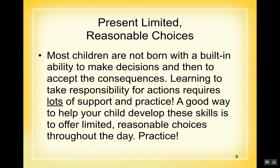Most children are not born with a built-in ability to make decisions and then to accept the consequences. Learning to take responsibility for actions requires lots of support and practice. A good way to help your child develop these skills is to offer limited and reasonable choices throughout the day and practice them often.